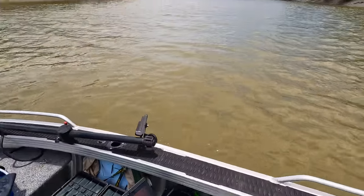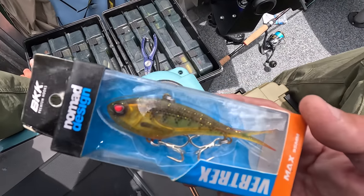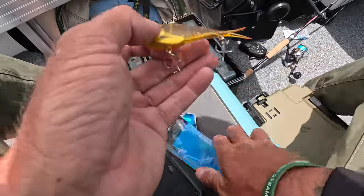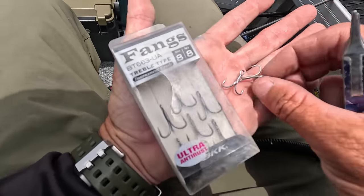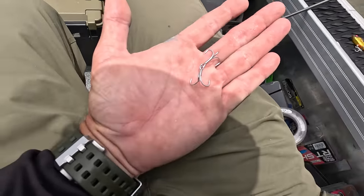We'll keep persisting. I don't know how the little rod's going to handle it, but we're going with this one, a little 95 in the beer bandit colour. The little finesse presentation's a nightmare trying to keep contact, so I'm going to drop him down and see how we go. I'm going with a couple of number 8 fangs there, just that little bit lighter gauge is going to be a bit nicer when I'm trying to set those hooks.